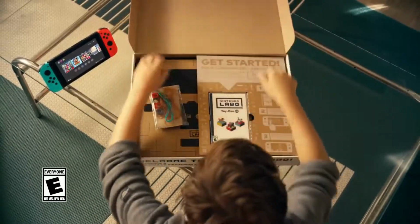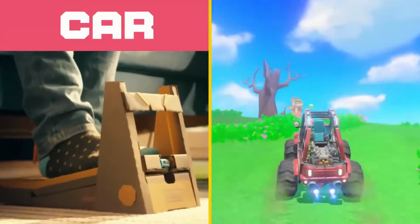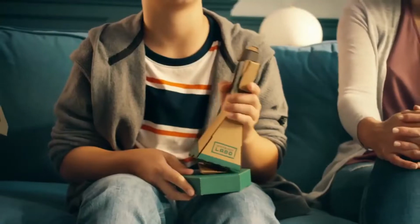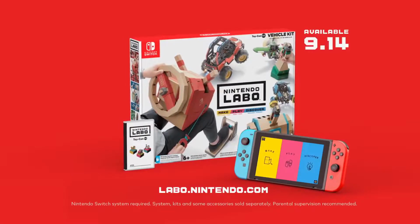The Nintendo Labo Vehicle Kit. Make brand new creations and see them come to life on your Nintendo Switch system. Get behind the wheel of your very own car, or become a pilot and fly a plane through the sky. There's plenty of fun to make, play, and discover, all in one kit. Nintendo Labo, brought to life by Nintendo Switch.